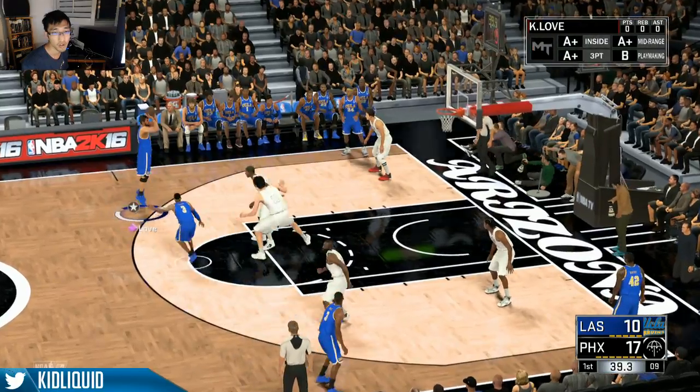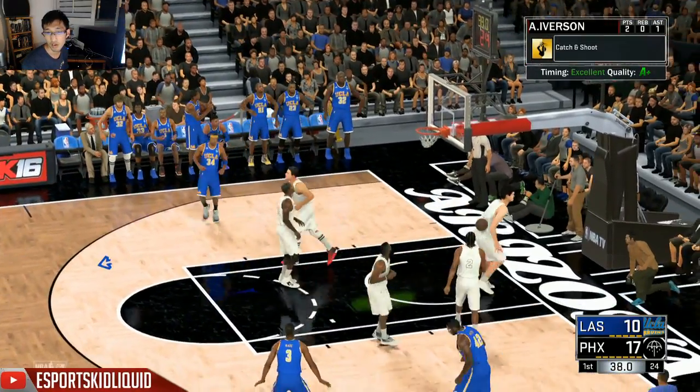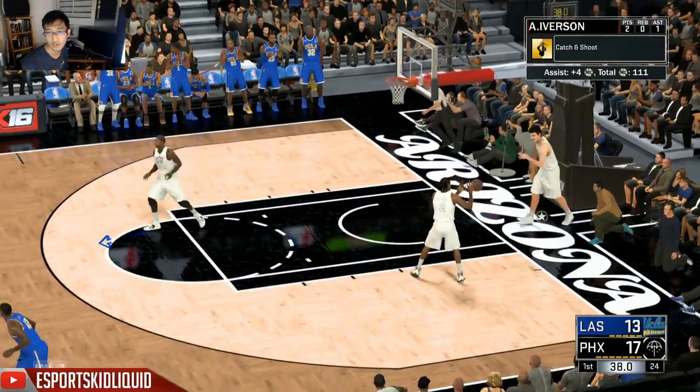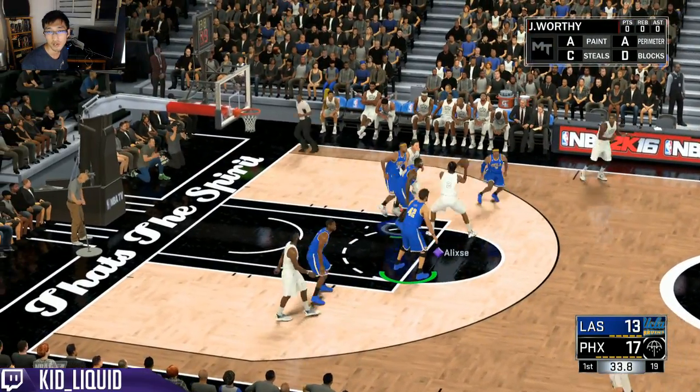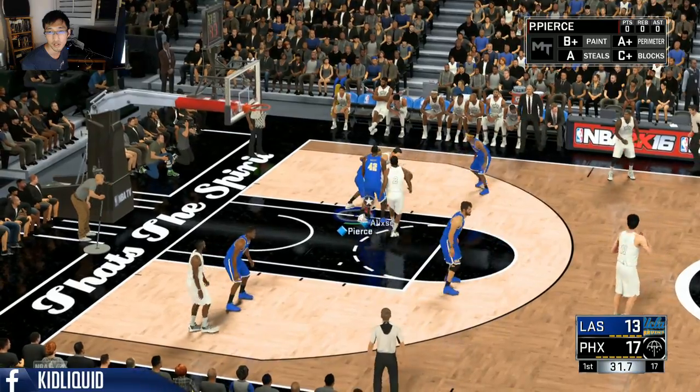Iverson against Johnson. Love with a wide open look. Good, and it's Iverson who picks up the assist. There's a chance he could go for a big game if they don't D him up on the perimeter.